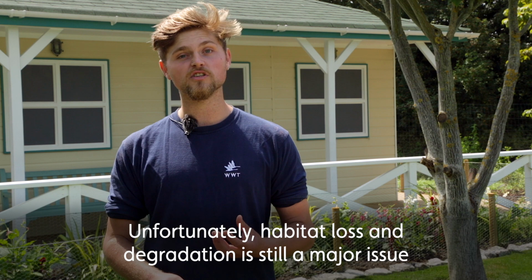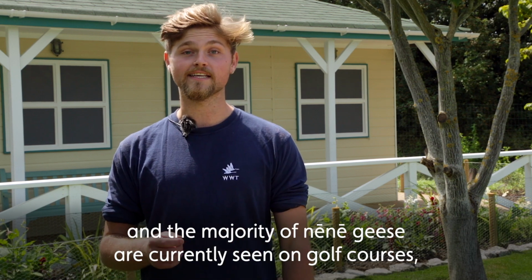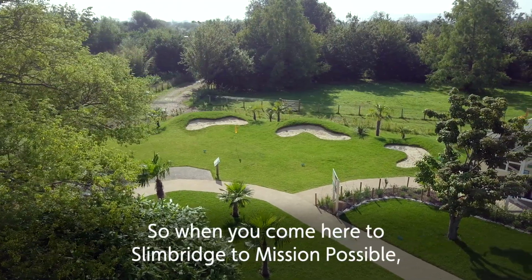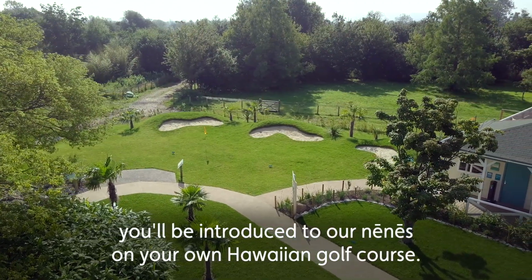Unfortunately, habitat loss and degradation is still a major issue, and the majority of nēnē geese are currently seen on golf courses as they provide better food than the natural habitat. So when you come here to Slimbridge to Mission Possible, you will be introduced to our nēnēs on your own Hawaiian golf course.